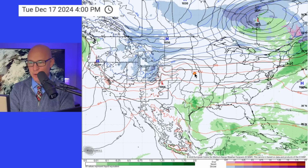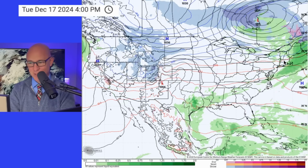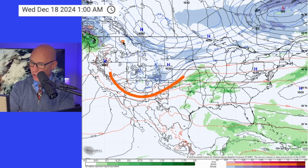Some wind here, some snow across the lower 48. We're looking a little too warm for any type of snow. There may be a little bit of mixed precip in the northeast, and then our cold front moves through, high pressure builds in, and we start to dry out. And now we're watching this piece of energy across the west that could be our next storm.